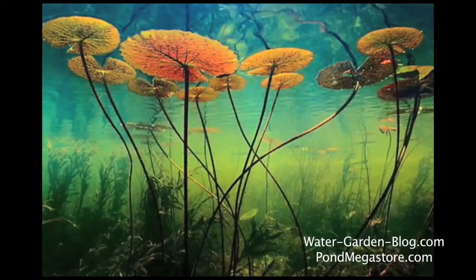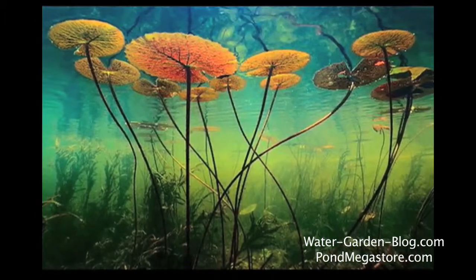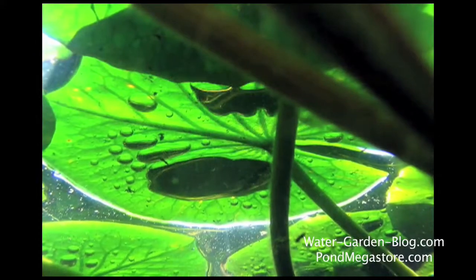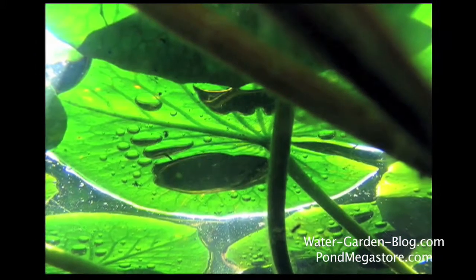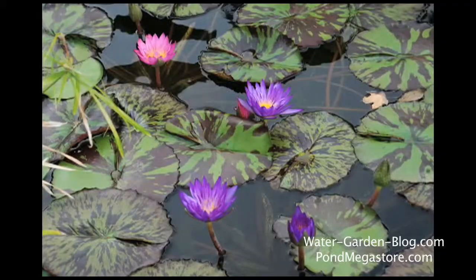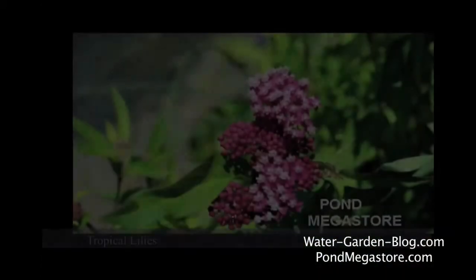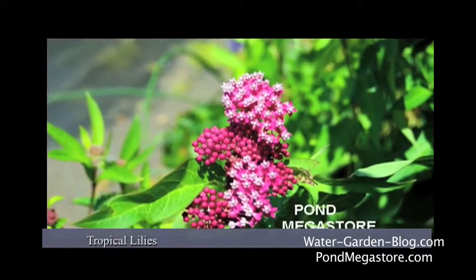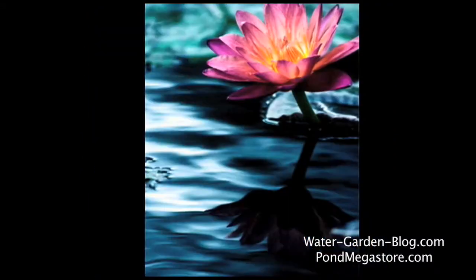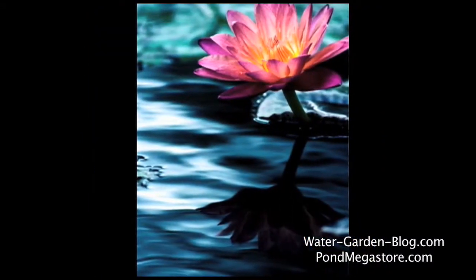As a lily grows up from the bottom of the pond, not usually more than a few feet deep, their lily pads emerge on the surface. Some lily pads are green, some flecked with white or purple, and some heavily mottled purple. Tropical lilies come in more leaf varieties than hardy lilies. Tropicals also have some varieties that bloom at night.